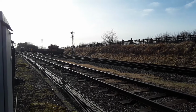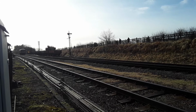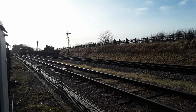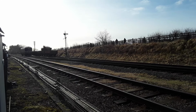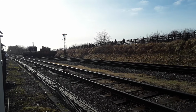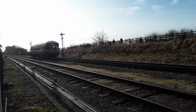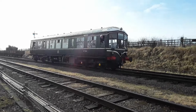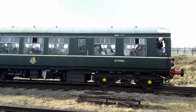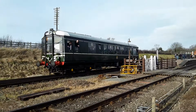Okay, the next train to emerge from the sunshine is going to be the return of the Derby Lightweight DMU. What was it? Not really a DMU, is it? Well, I suppose it can be. And it's fully loaded.